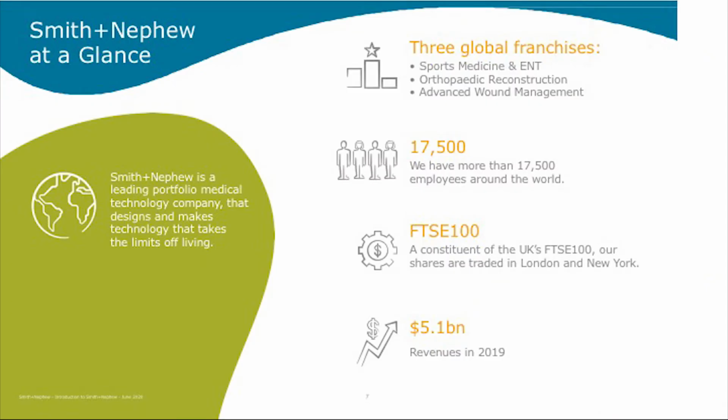I'll start the story really with a little glance at Smith & Nephew. We're just over a $5 billion company. So in revenues in 2019, we're over $5 billion. We are in medical devices.